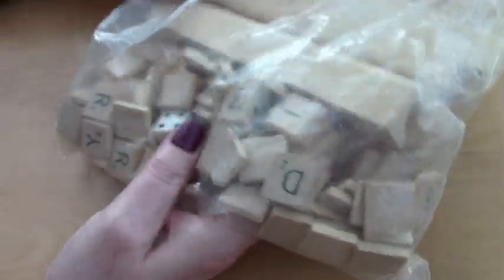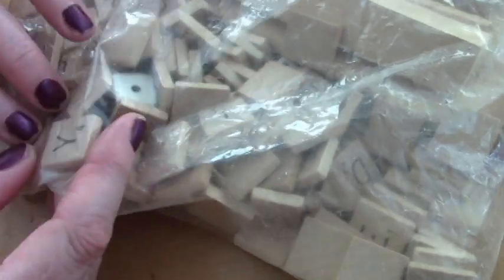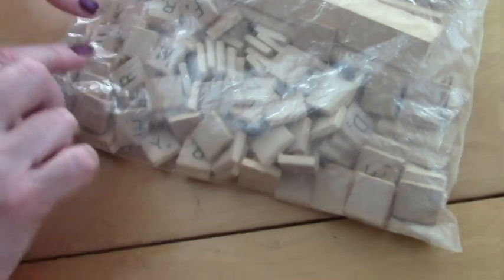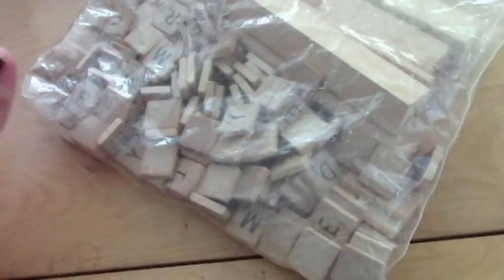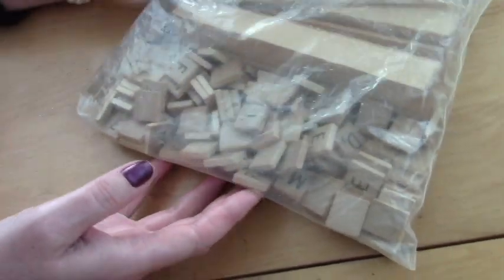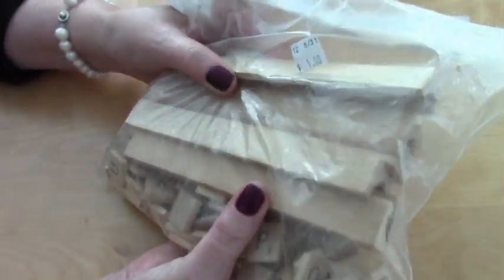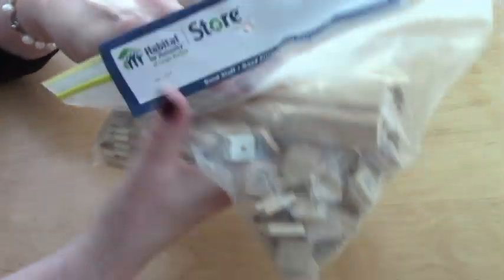This is a bunch of Scrabble tiles, wood ones, and you can sell these on eBay. People make cute crafts and assemblages with them, and they're wood, so you can even play Scrabble. So that was $1, and you have these extra pieces of wood too, so you can just write things on it.